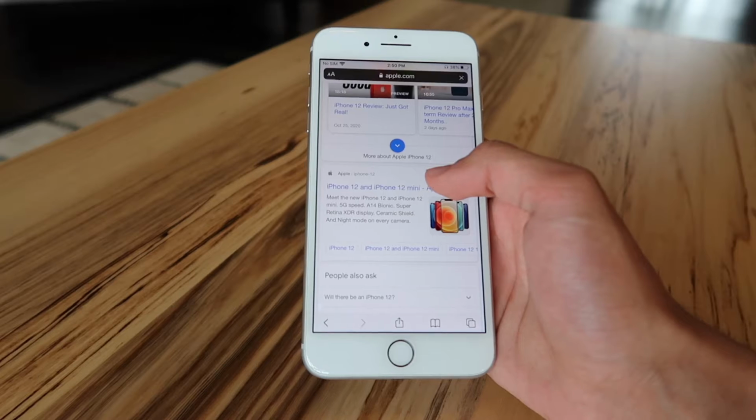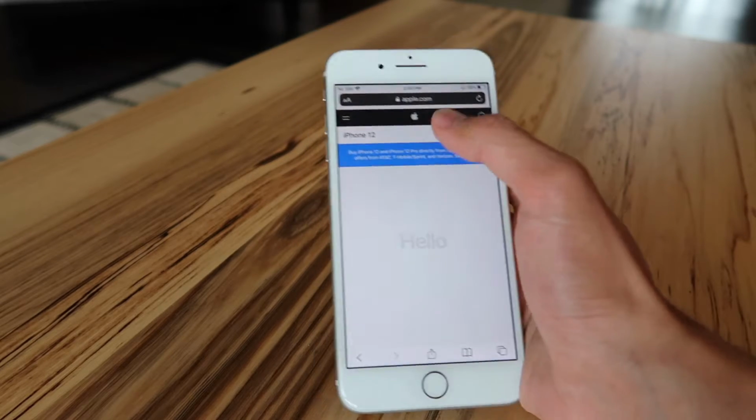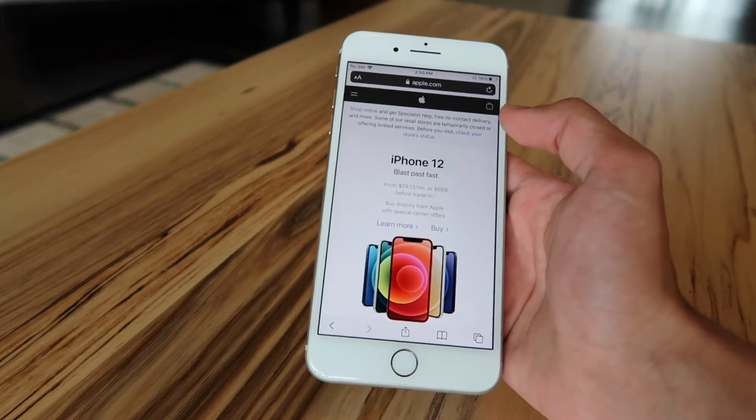Moving on to the performance side of things, the iPhone 8 Plus features a 5.5-inch Retina IPS display, and it's actually a really nice display. It has really good viewing angles because of that IPS technology, and also the colors are really nice.